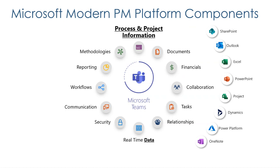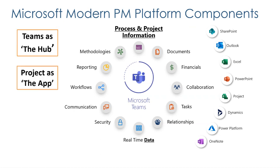So if you think about Teams in the middle, processes around the edge, and then we've got all the applications we're going to leverage, you can really think of Teams as the hub, where we're going to be able to access all the information. Project is going to be the app that's going to help you capture and manage this information integrated with other components that are here.